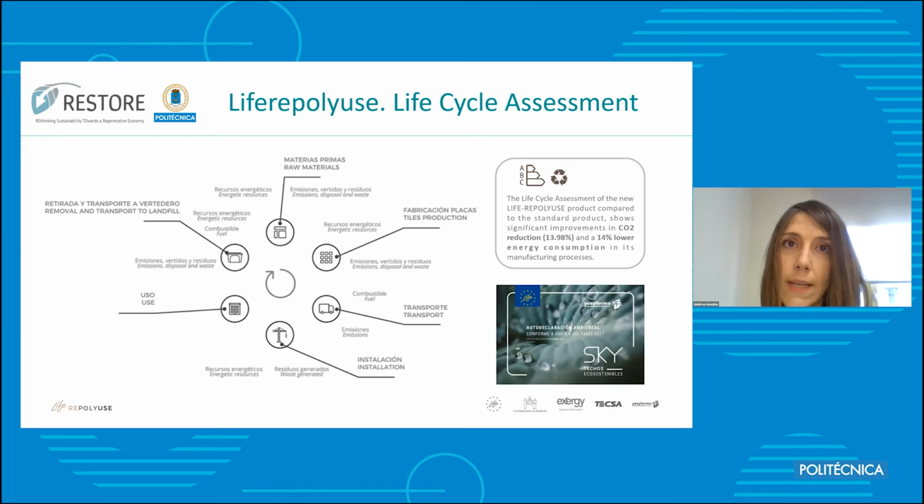The environmental impact of this new material is that we can save the use of raw materials such as water and gypsum. Using this tile means that the temperature difference is improved between the outside and the inside of the building. And during the manufacturing process of the new ceiling tile, there is a 14% CO2 reduction and lower energy consumption. So due to the positive results of the LCA and the beneficial technical specifications, the new product has obtained the eco-label.